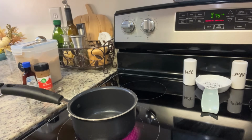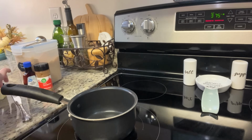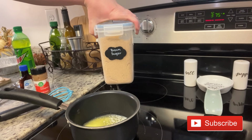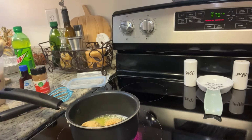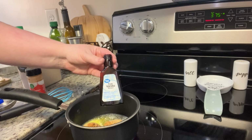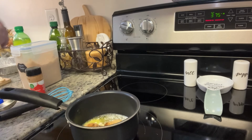To a little saucepan, I've got this on about medium heat. I'm going to add in my butter and allow it to melt. Now, quick note, I cut this recipe. I did a quarter recipe just for us to have this night. It was just the two of us too. I just wanted to use up the crescent rolls that I had on hand. So once I've added the butter, I'm going to add in the brown sugar, vanilla, and cinnamon, and then give that a stir. And you're just going to cook this for a couple minutes until it's thickened.